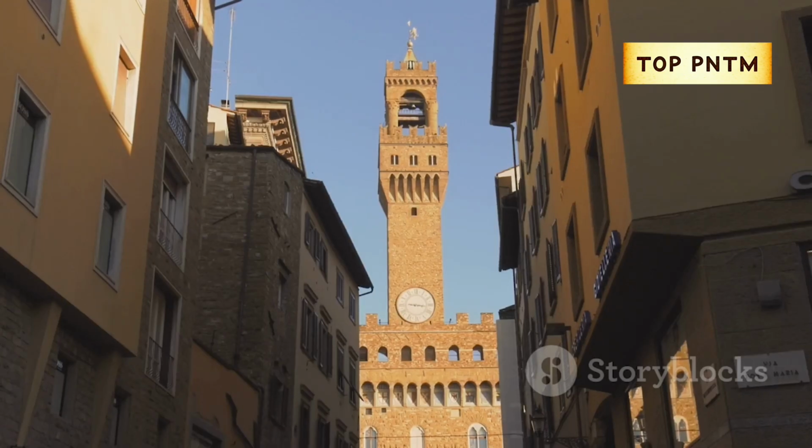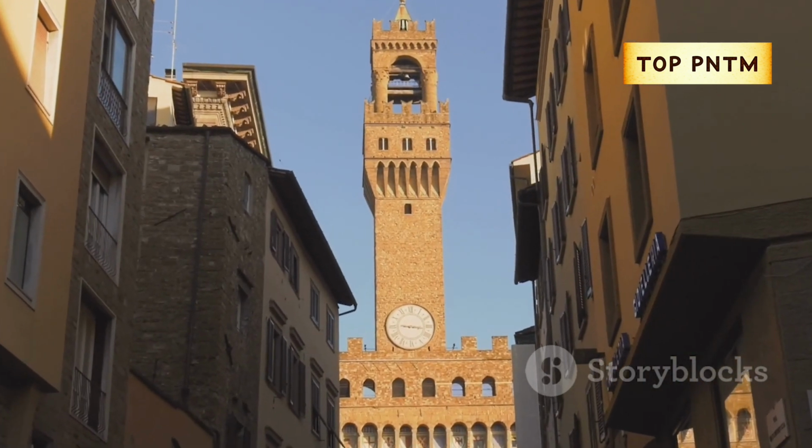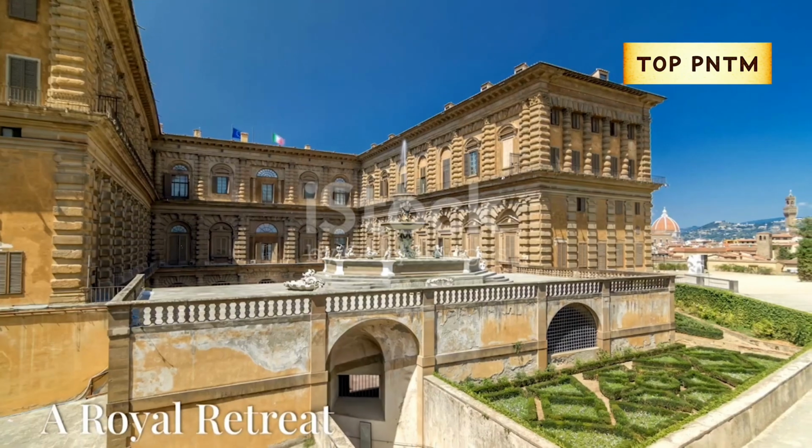And then there's the Palazzo Vecchio, the imposing town hall that looks like it came straight out of a medieval fairy tale. Come to Piazza della Signoria at night. The buildings are all lit up, and the atmosphere is just magical.